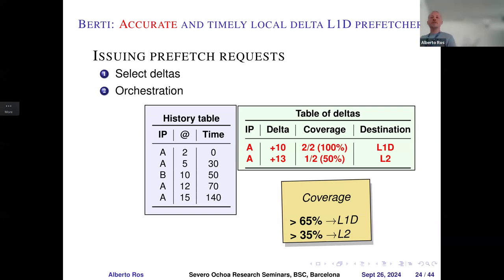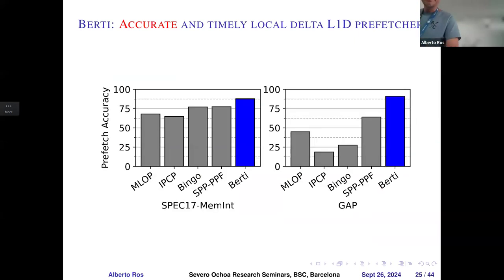We were also thinking of prefetching to the LLC, but we did some experiments and we didn't find that it was better. But the general idea is to have a prefetcher that from the L1 has all the information and can prefetch in all the cache levels, so that we don't need to replicate the prefetcher at other levels. And this is why we mentioned that it's accurate.